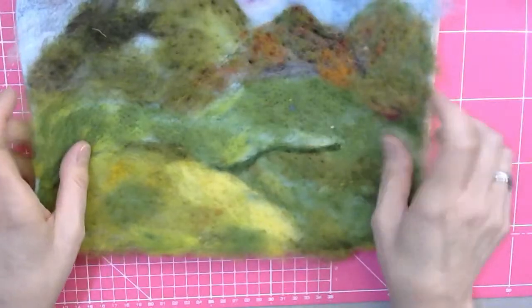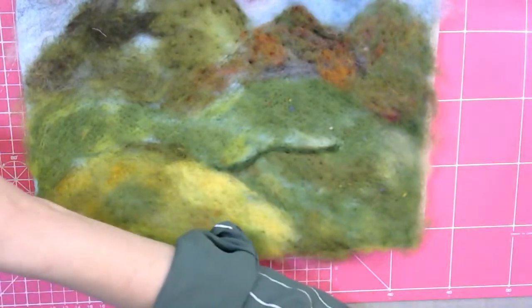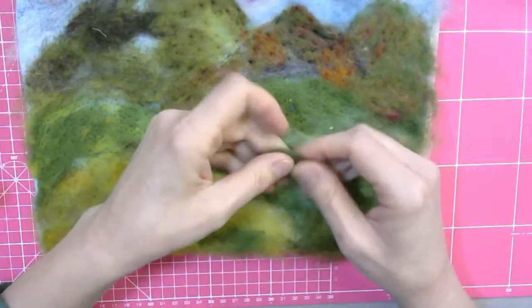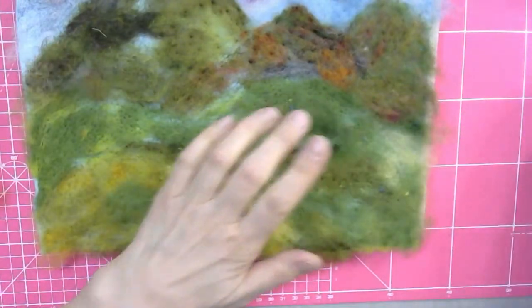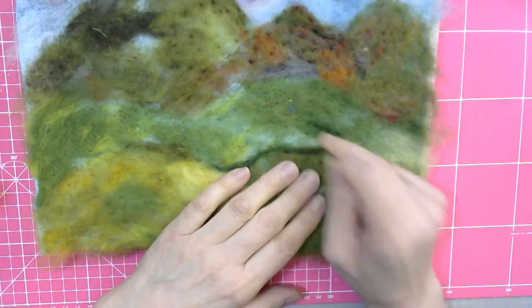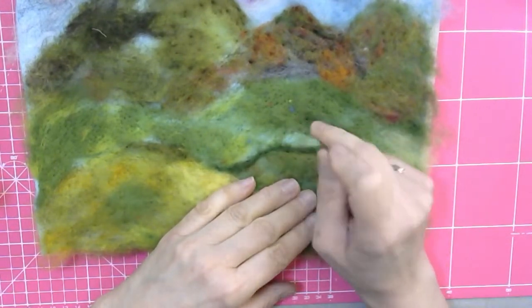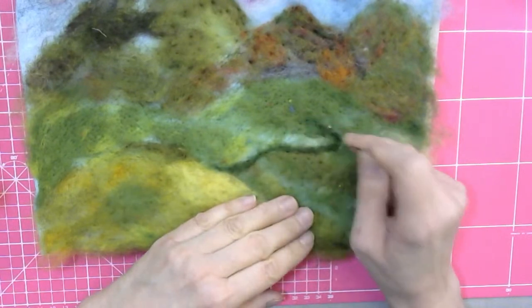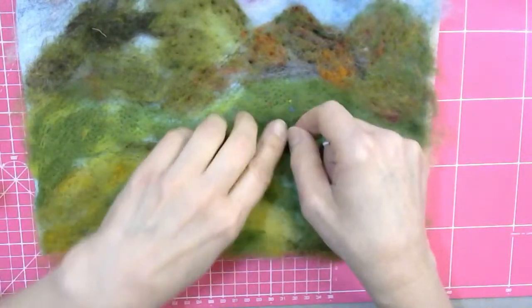Right, let's get back to our landscape picture. So I've needle felted the surround of a lake there, and now I'm going to do something very similar at the back, but I'm keeping that line a little bit softer, so it's more spread out. Why am I doing this? I don't really know. It just feels right. You can do a straight line if you want to.